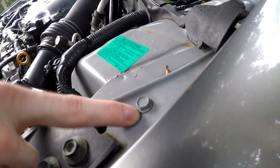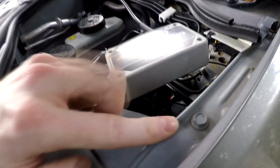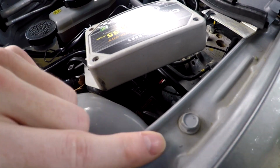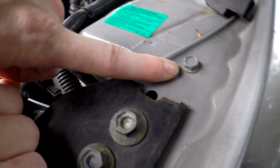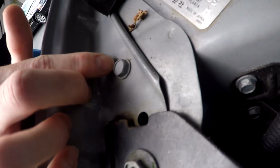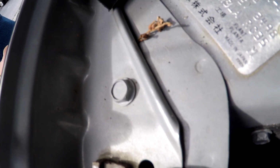Definitely see that they have tried to take out this bolt before right here, as well as over here. There's a little bit of scuffing, but not too much on that one. So that one's a little hard to tell, but definitely this one has been removed before. This one looks a little scuffed up. It looks like they definitely messed with both of the fenders on this car here.